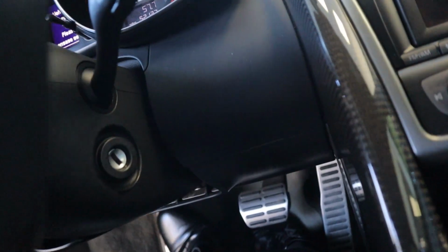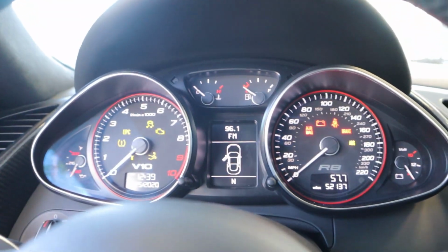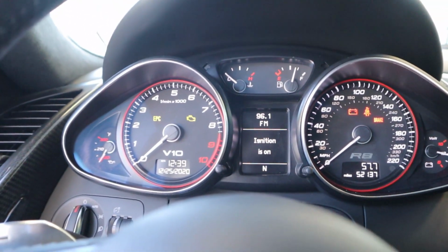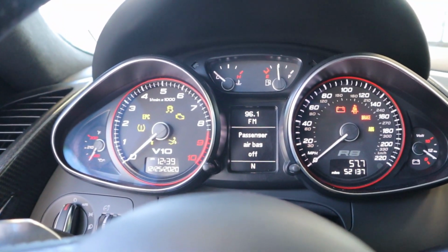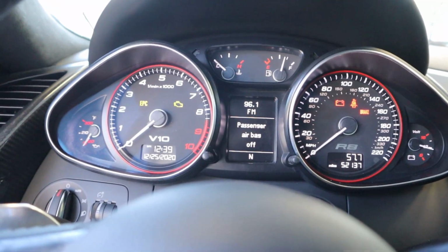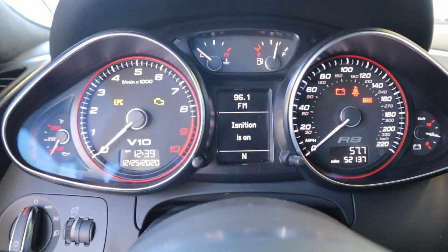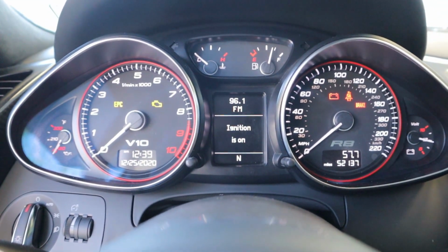All right, now check this out, you guys. Remember how I told you how this is how you start it? Yep, you guys see it. You put the key in and the vehicle comes to life. And I like the little dance that the vehicle does. So if I turn it back off, look at that. It just does a little dance with the tachometer and speedo, which for me, I absolutely love. But now, instead of talking, I'm gonna let you guys hear that naturally aspirated V10.